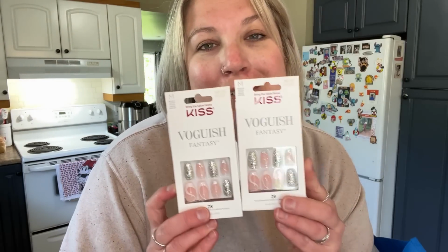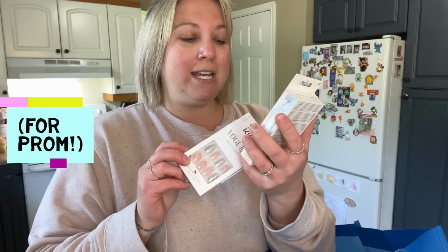Also, I bought these for my girl, Luthia. She doesn't have a nail appointment or anything like that. And I was like, should we do your nails? Do you want me to? She always watches me when I do them, so she was like, yes.